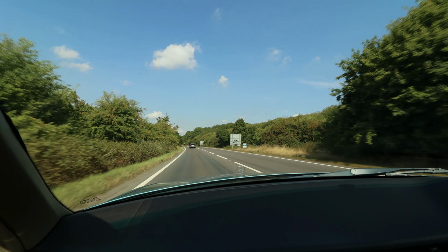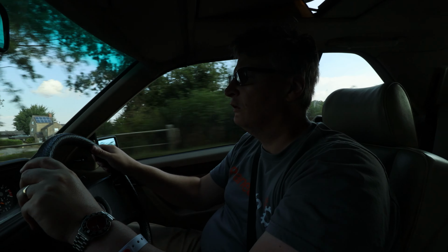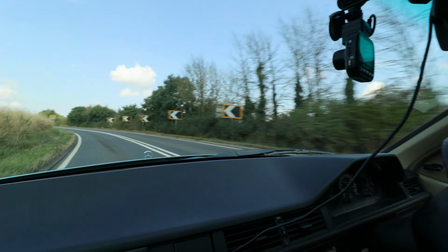Real racing roads these, aren't they, Annabelle? Very twisty turny, but that's what you want. Yeah, but they're sweeping as well. That's what it means. You can get decent speed. Ooh, didn't like that bit.